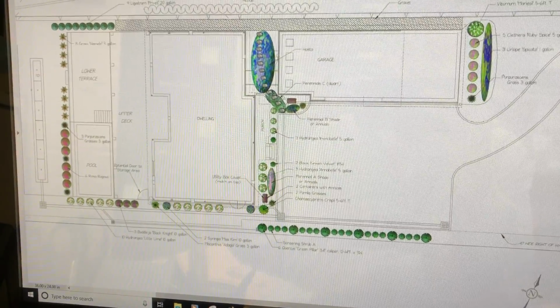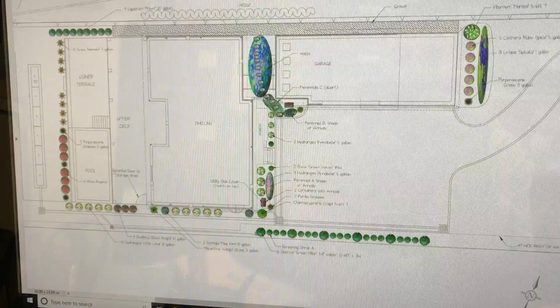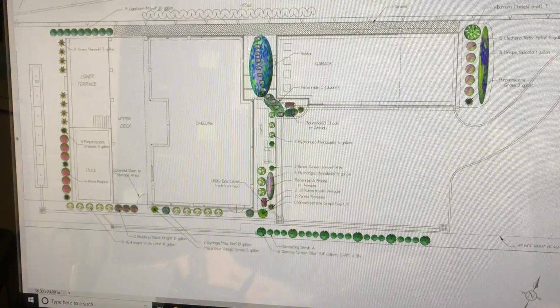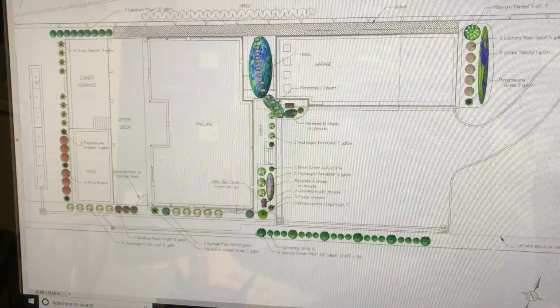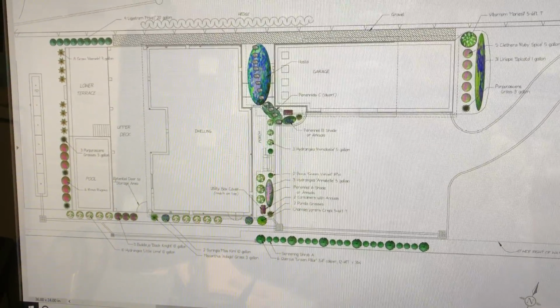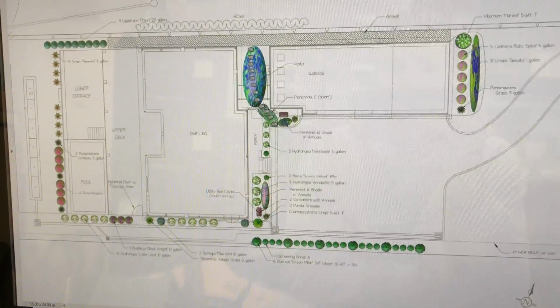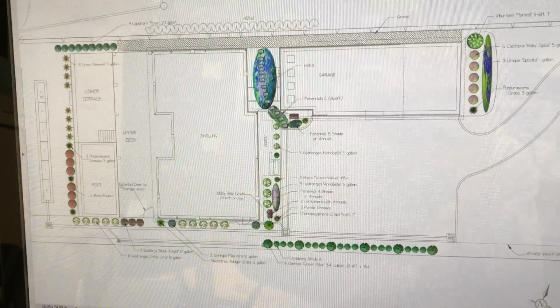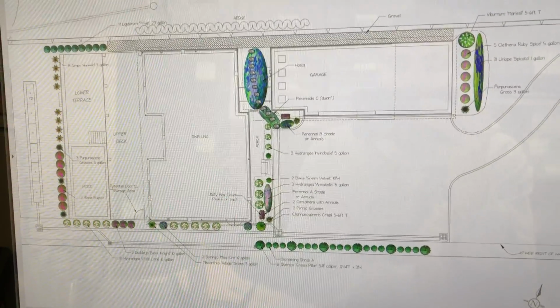the different plant selections were planned on sunlight conditions. The other condition we had to consider was obviously it's near the ocean, so everything has to be salt tolerant. So that would narrow the scope of the trees and the shrubs that are available that are also salt tolerant. But anything within this design fits sunlight conditions as well as salt conditions.